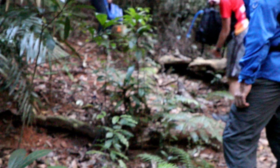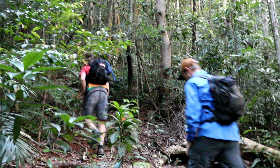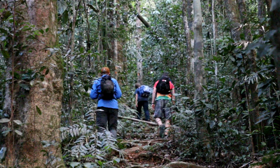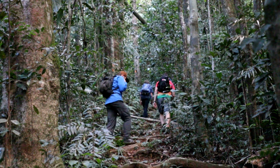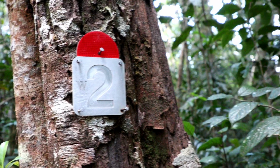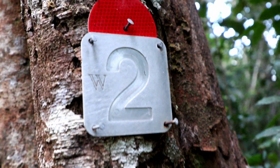Mount Bartle Frere and its sister, Bellenden Ker, receive between 8 and 17 metres of rain, making it one of the wettest places on Earth. The best time to do this hike is in the dry season, between June and October.